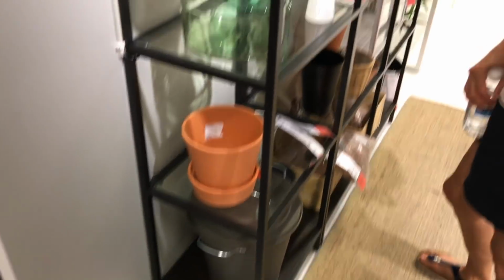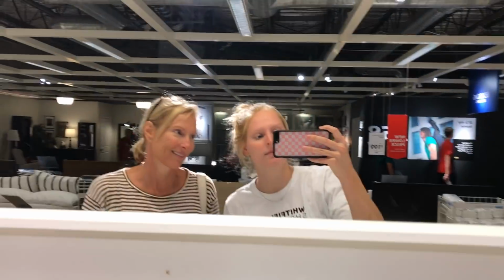Red and white. The shelf that we came here for. Here's the double version, but we think I'm only going to get the single, because I don't think I have room for the double really. We're exploring IKEA. We're finding some good stuff.